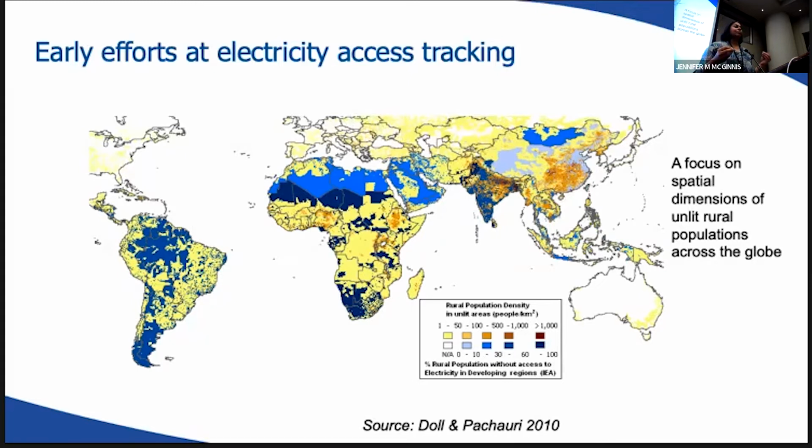Particularly in sub-Saharan Africa, you have very sparsely populated areas without light, whereas in many parts of Asia, you have very densely populated areas that didn't have light. And as I'm talking about now, they do have light, but this is work from over a decade ago. And this was quite illuminating to us because, of course, when you think about solutions for electrifying these populations, it's going to be very, very different.